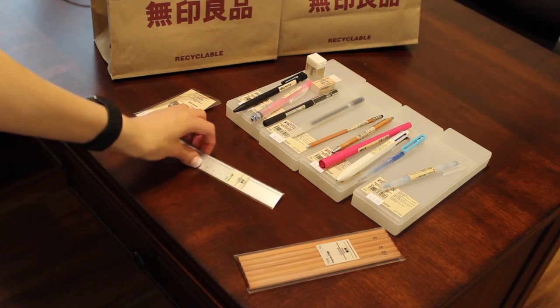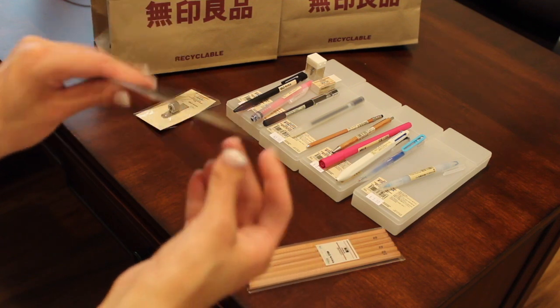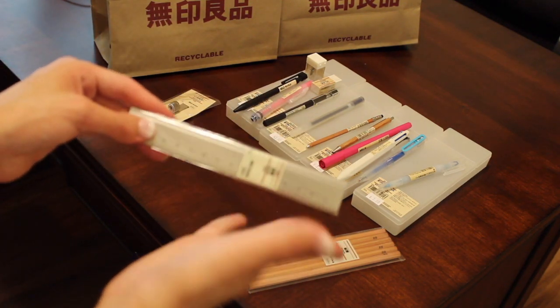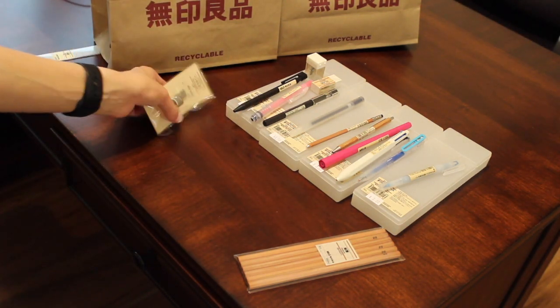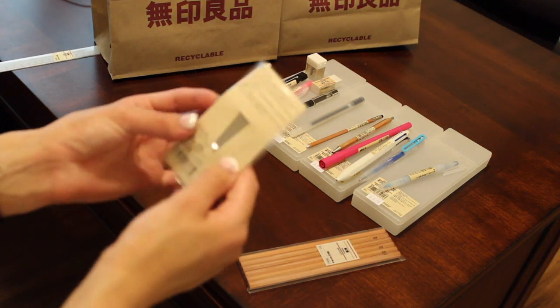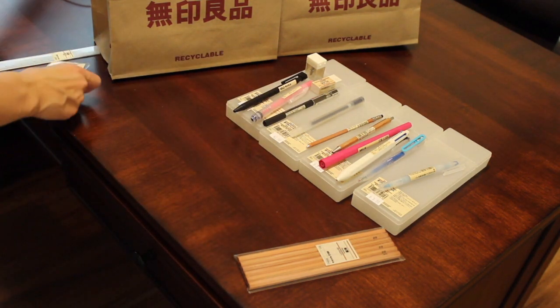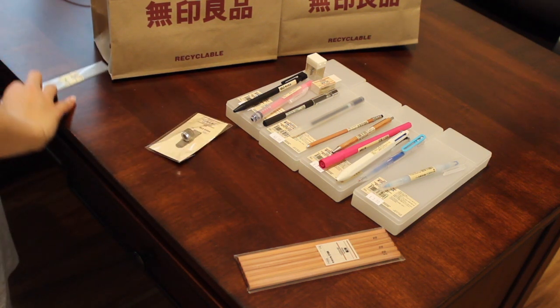So first I have just a metal ruler. This I won't review because I love their rulers, and I just needed another one. This is a pen holder, which expands, I believe. I may review this. So, the pen holder and the ruler.